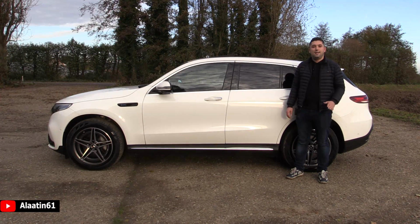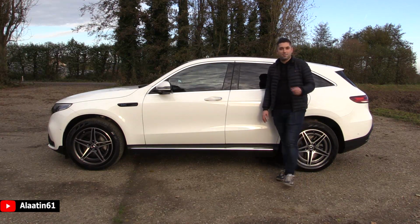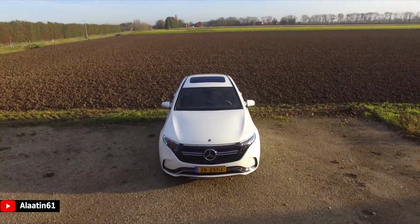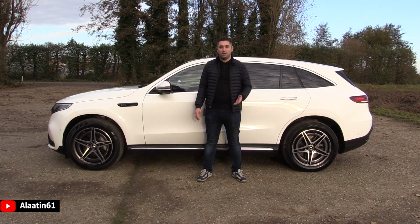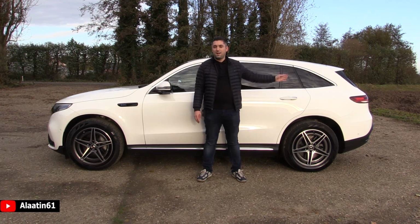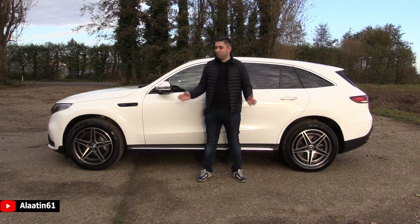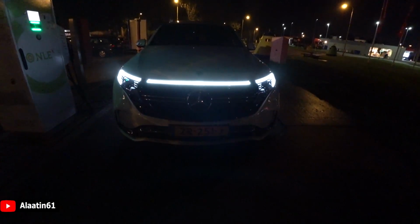This EQC has an 80 kilowatt lithium-ion battery pack, which is located on the floor of the car. It has also two electric motors, one in the front and one in the rear. The electric motor at the front is for normal driving, and when you are driving economically. When you floor the acceleration pedal, the electric motor at the back activates, and it has of course the 4MATIC all-wheel drive system, and I must say it is really fast. 0 to 62 in just 5 seconds, and the top speed is electronically limited to 111 miles per hour. That's 190 kilometers per hour.